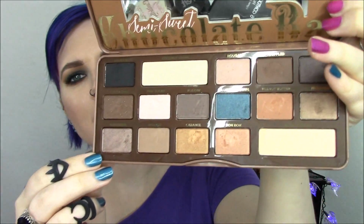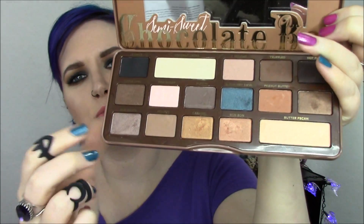I really like that it has the names of the colors printed onto the packaging. I think that was a great thing for them to do because I really hate the little insert from the other one. I've gone ahead and swatched this, so the swatches are going to be up on my blog, but I did want to swatch some of the colors in between the 2 palettes that I think are the most similar. I do love that it smells like chocolate. It smells so good.